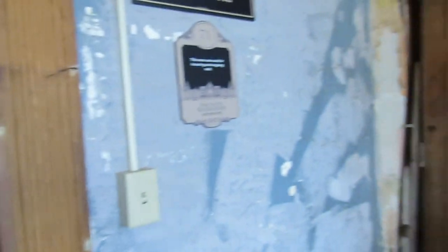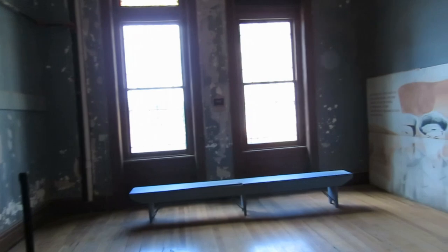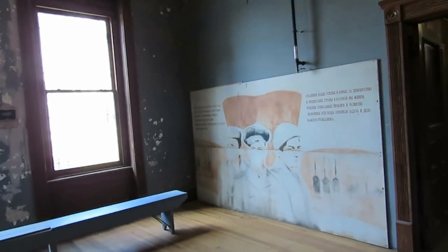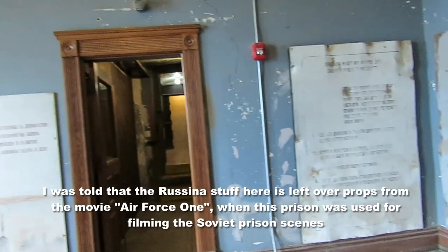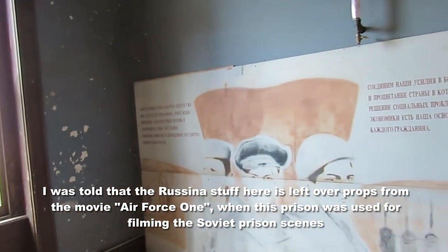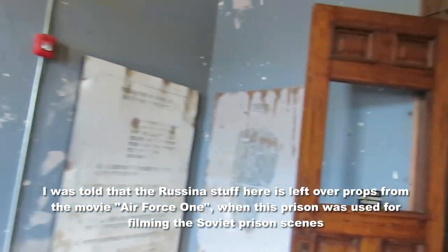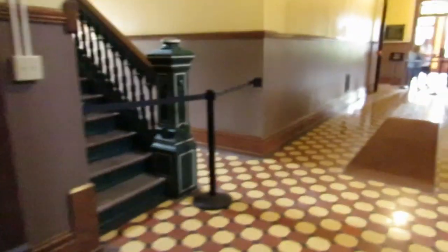This room was used for incoming and outgoing mail. For some reason, there's stuff here in Russian. Looks like we're back about where we came in.